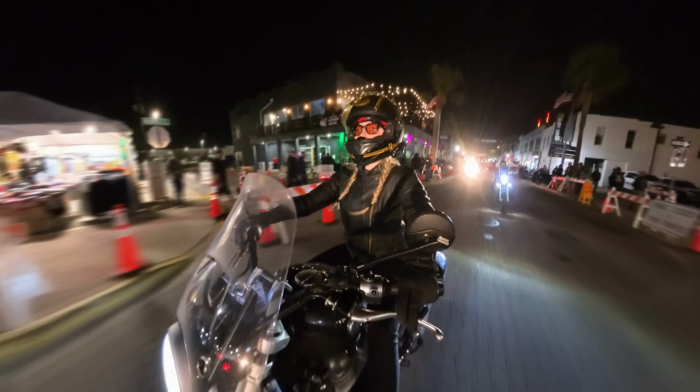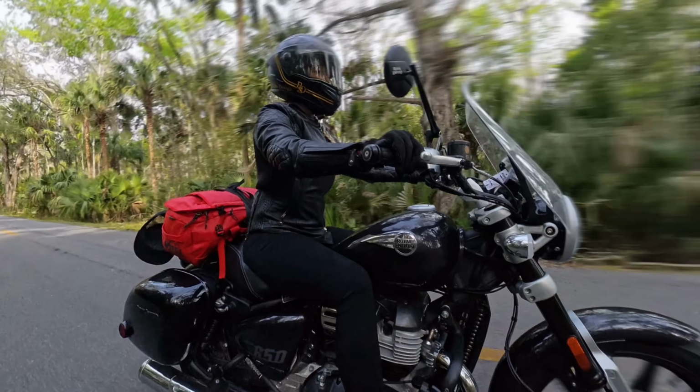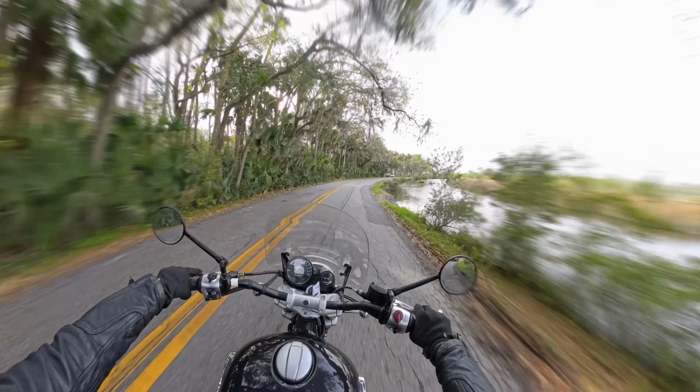And I've watched multiple videos now on YouTube about the Super Meteor 650 from people that have had the bike and have put over 10,000 miles on them. And everyone seems to have had great experiences with their bikes. But if reliability is still something you're concerned about, Royal Enfield is offering a 3-year unlimited mile warranty on this bike, which is one of the best in the industry.